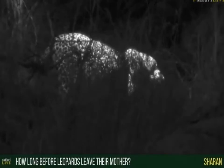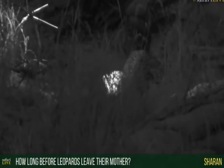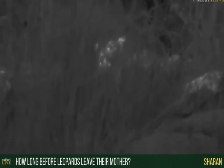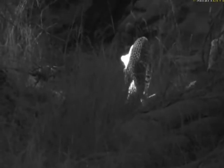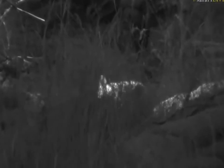Sharon, you're asking how long before leopards leave their mothers? Well, generally, oh, where are you off to? You can see he's having a full game. Generally between 14 months and 2 years is what we see with leopards. That's how long they normally spend with a mother, and then the mothers start to move off. But it depends on the leopard. Sometimes a little bit earlier, sometimes a bit later. The most extreme I've seen is 3.5 years, the longest I've ever seen a male leopard stay with his mom. And I've also seen a leopard at 10 months old being left by its mother. So it just depends on the individual and the mother and the availability of food and all kinds of other things.